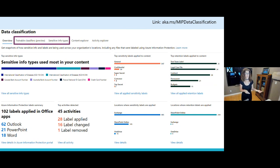In preview is trainable classifiers, where you can define a classifier. I'll talk more about that later. And you can classify your data based on that, and sensitive information types as well. So many built-in sensitive information types, you can also build your own and then subsequently classify your data based on that.